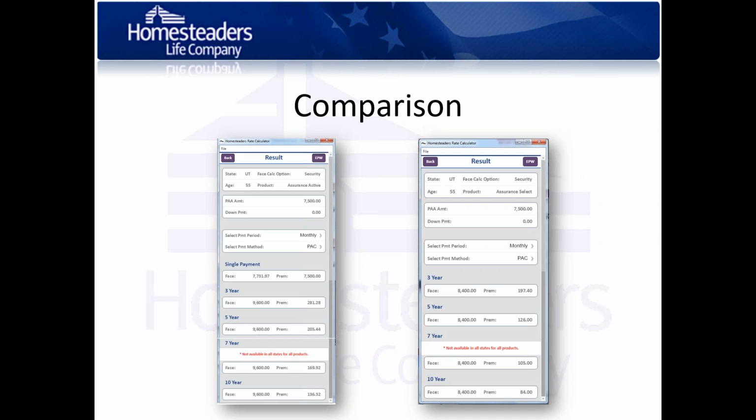On a 3-year plan on the original product, their monthly premium would be $281. On the 3-year plan on the Select product, their monthly premium is only $197. So they're saving about $90 a month on the 3-year plan. Very similar on the 5-year plan. Their premium is $205.44 on the original product, Assurance Active, only $126 per month on the 5-year plan. If you offer 7-year in your state, you can see there that, again, a significant difference.